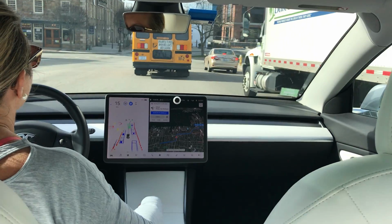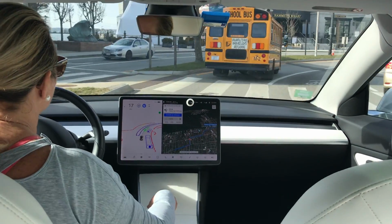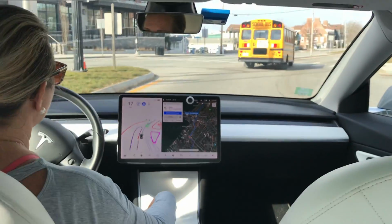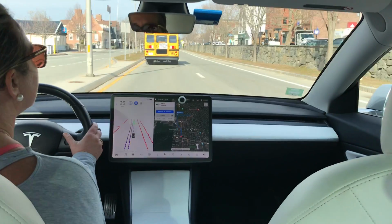This intersection it has had trouble with in the past, but maybe because I have a car next to me and a lead car, it'll do okay. Yeah, it's a little unsure, it feels like, but it stayed in the correct lane.